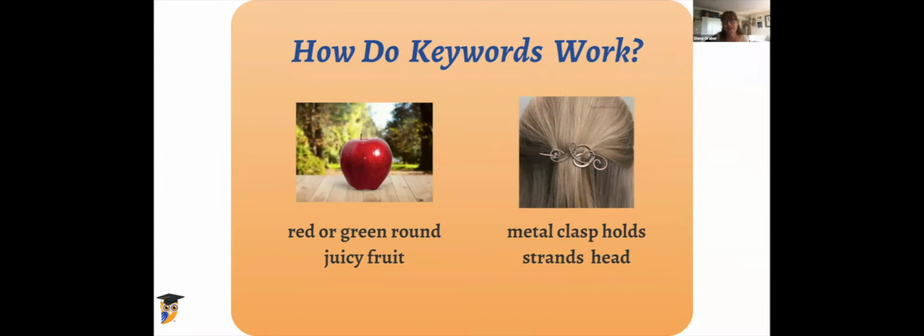All right, so another thing that we really work on is what is a keyword? Keywords are essential in writing a good search query to find the information you need on the internet. So again, we tell the kids that and then we play a little game. This would be really easy to do at home as well. Basically you take a common household object and you have the child try to describe what the object is without using any words in the object.